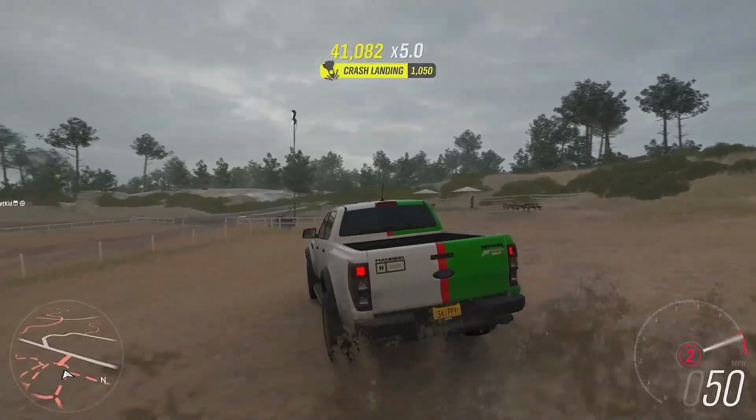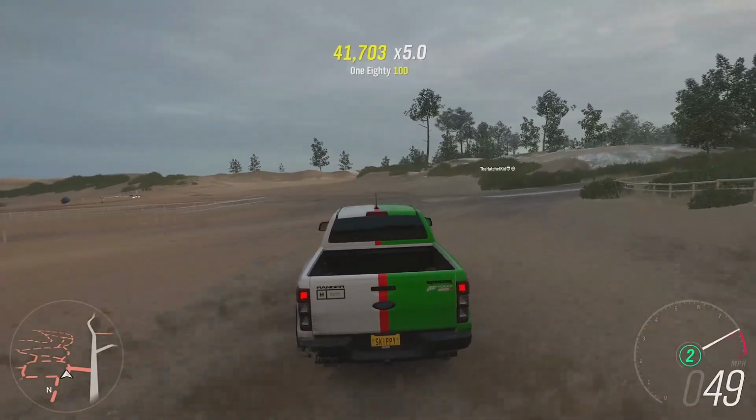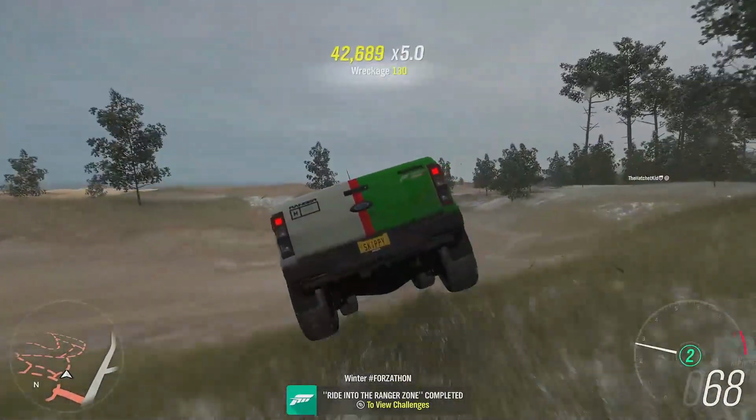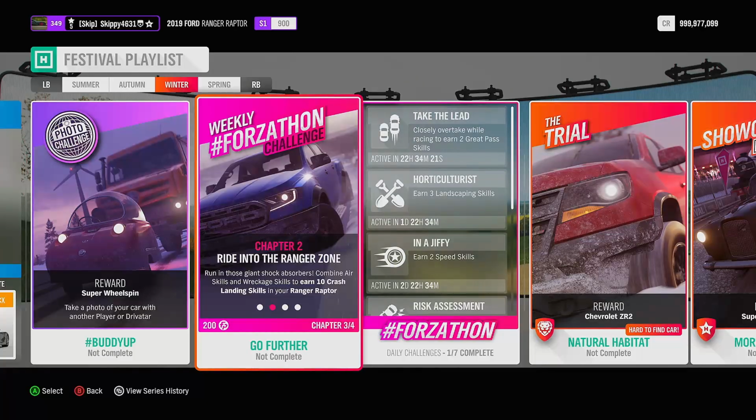So like I say, after faffing around for about 10 minutes, that is 10 crash landing skills done, Ride into the Ranger Zone completed. Like I say, not the easiest of chapters this week. Just be persistent with it and you'll soon earn those 10 crash landing skills. But that is chapter 2, Ride into the Ranger Zone completed. On to chapter 3, Ranger Things. Turn your world upside down by earning a barrel roll skill with your Ranger Raptor.